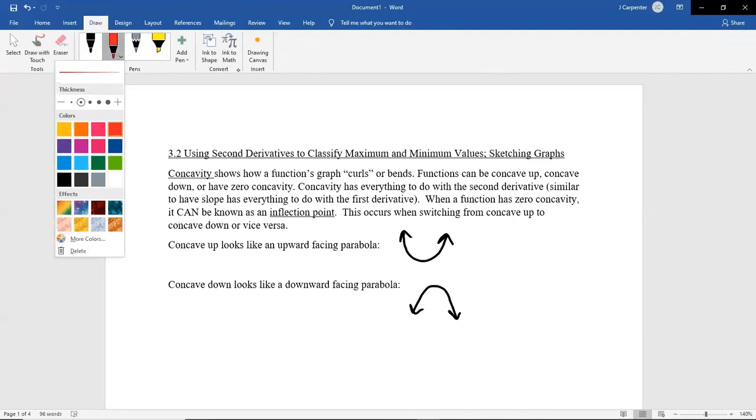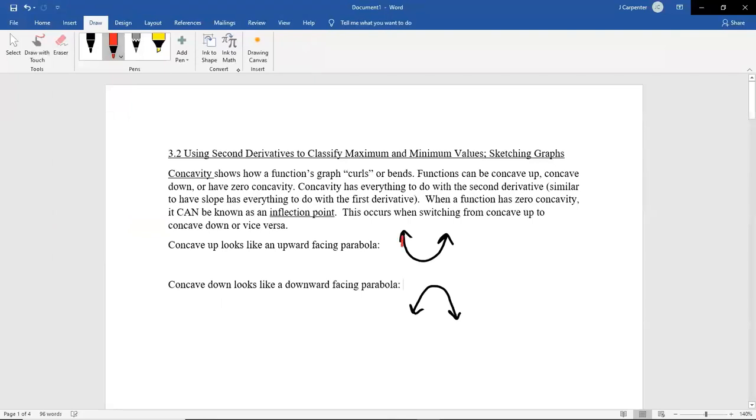Let me draw a whole bunch of tangent lines to show you the relationship between the first and second derivative. So here is a tangent line, here's a tangent line, and here's another tangent line. As you're moving along this, the slopes of these tangent lines are getting bigger and bigger. This number right here might be -4. This might be -3. This might be -1. This is 0. Then +1, +3, +10, +1,000,000 as you keep going and going.